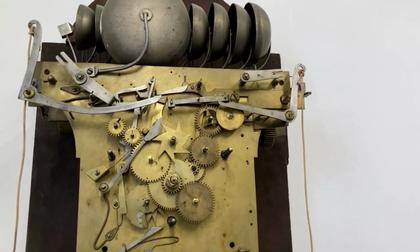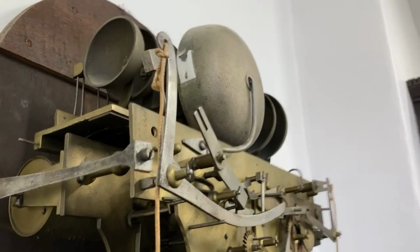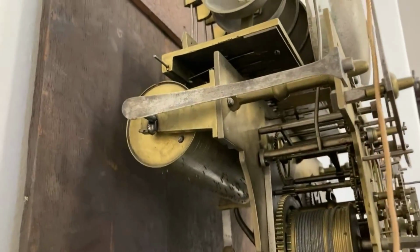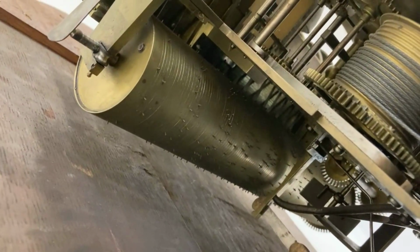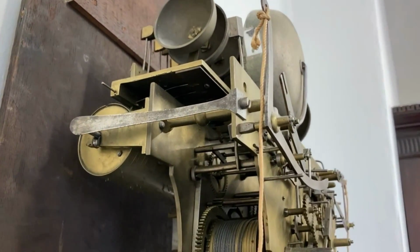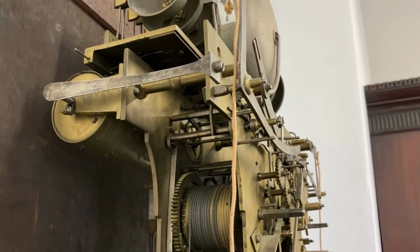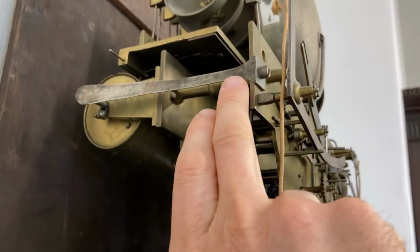But I'll cross that bridge when I come to looking in a little bit more depth at the movement. One of the very nice features of this clock is the original pin barrel, which has all the original tunes just waiting to be unleashed and heard. So as soon as we have the movement in a condition where it can play the tunes well, that's exactly what I'll get it to do.